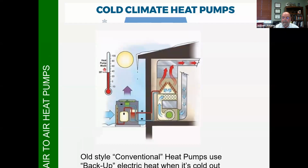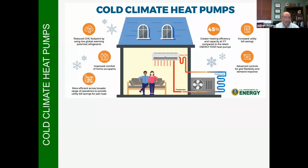But to the rescue, we now have cold climate heat pumps. Cold climate heat pumps have been around since 2007. Mitsubishi introduced their first Hyper-Heat system. And I have some of their systems at a cabin up in the Catskills. It still has 100% of its capacity at 5 degrees outside, and it still works. It's not at full capacity, but down at negative 13. Actually, that's on the slide here.